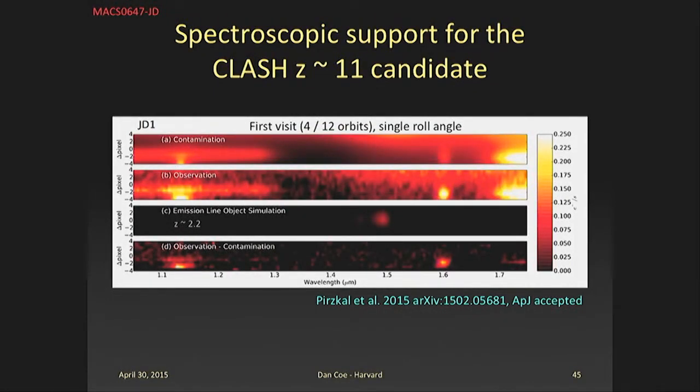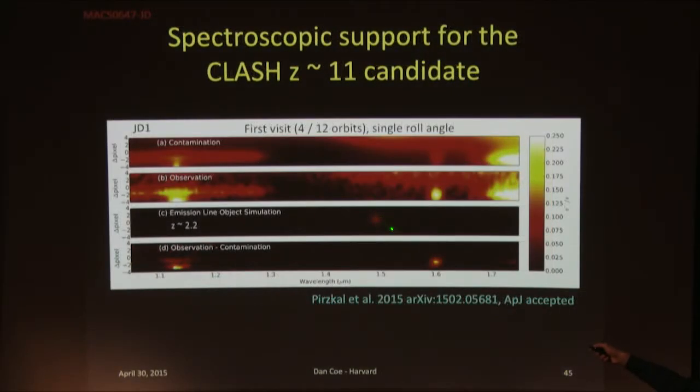Nora Pirzkal put out a paper recently showing that, if there were such an emission line, you would expect to see a bright detection, which you don't see. So you see this. This isn't the cleanest epoch, but you expect something. So this is the model, and this is the observation. And so based on all of these overlapping objects, you expect to see something right here, and you do.